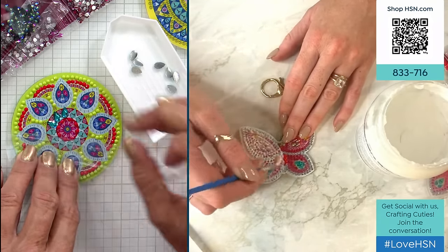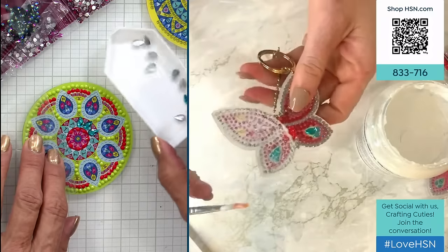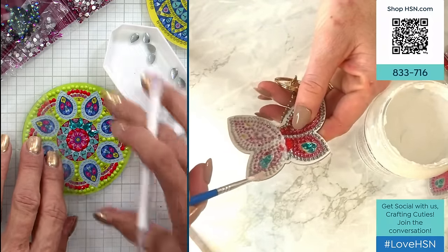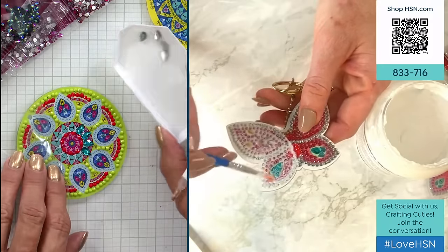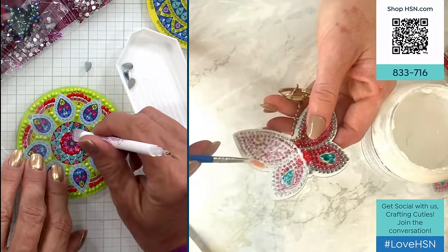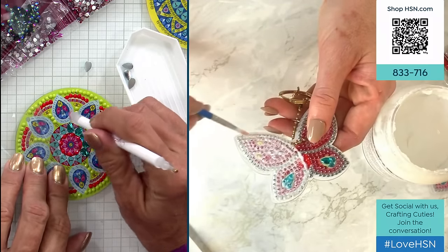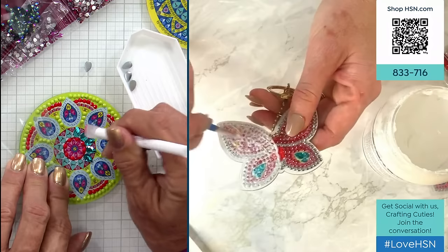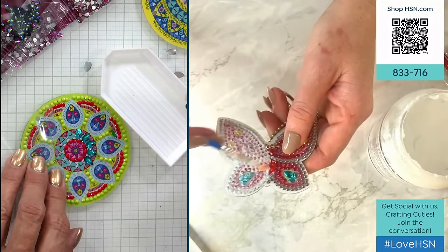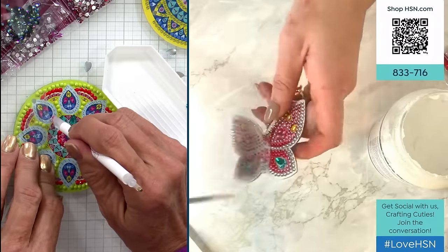That way you can keep an eye on where you've been, because the really important thing is once you've covered that project, I pay particular attention to the areas that are more vulnerable. So these outside pieces, if this is going to go on my bag and this is going to get bashed, I want to make sure that those outside ones are really well protected, because they're the ones that are going to take the full brunt of anything bashing into it. Then you can also take any of that excess, just work it down the project, pull it over. And it doesn't have to be a specific paintbrush. You can use any paintbrush.